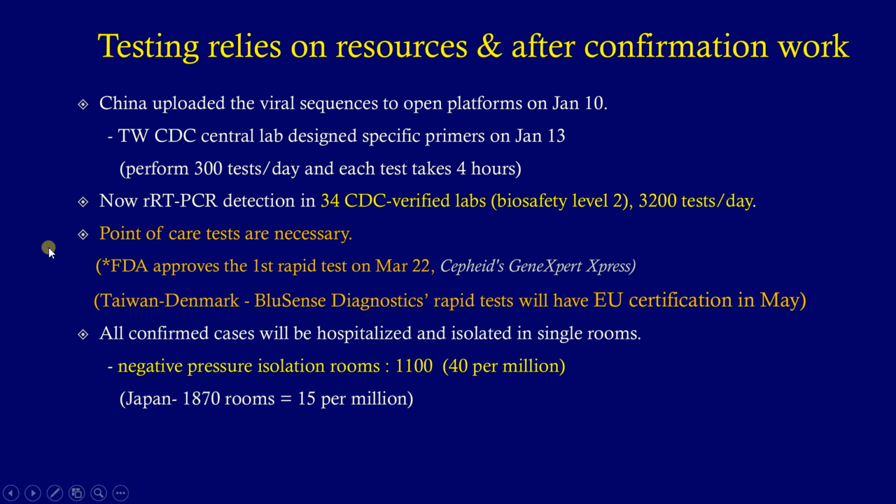So another issue after testing is your work after confirmation and your resources. We didn't just pick up people. We need to do more than confirm. After confirmation, you need hospitalization and isolation rooms. So in Taiwan, we have negative pressure isolation rooms up to 1,100 beds. Compared to Japan, they have only 1,870 rooms for isolation. So I think their rooms are in a big shortage. But so far our isolation rooms are okay.